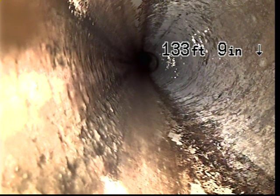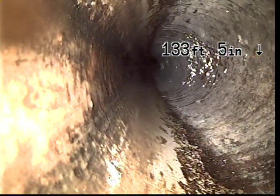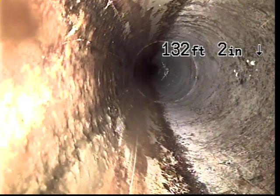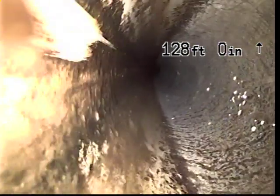Perkins Lane. This is a post-jetter camera inspection. I'm going to start pulling back. It's clear from here on out. Problem area is right behind us. It's all PVC, as you can see.